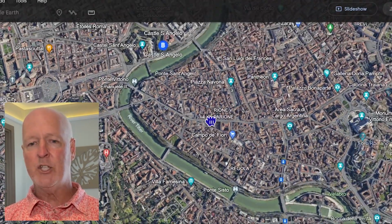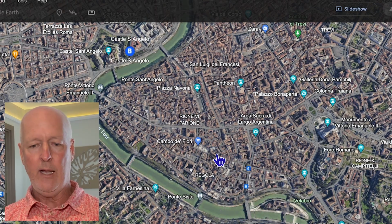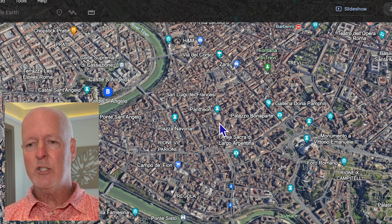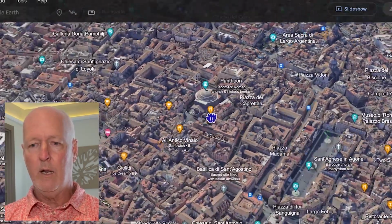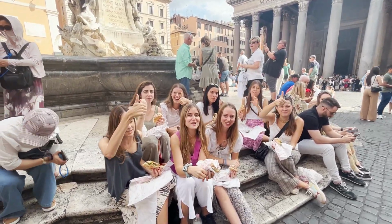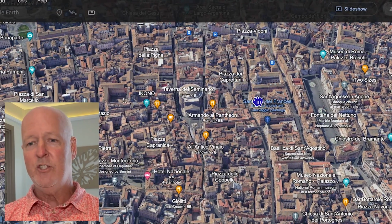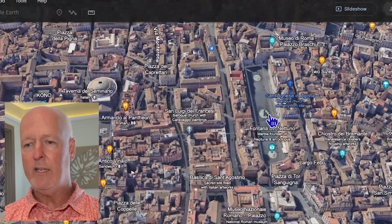Now let's look at some of the other advantages of going from here. So let's say I'm staying down here and I want to go up to the Pantheon. Okay, let's look at the Pantheon. That's how close it is. Depending on where I'm staying down here, it's going to take me less than 10 minutes to walk up to the Pantheon, and that's this building right here. Let's go down and take a look. Okay, the Pantheon, as you can see, is just adjacent to Piazza Navona, and it's probably less than 300 meters. A 5-minute walk, you can be over to Piazza Navona right down here. Let's take a look.